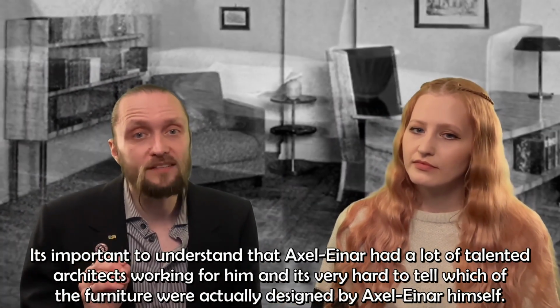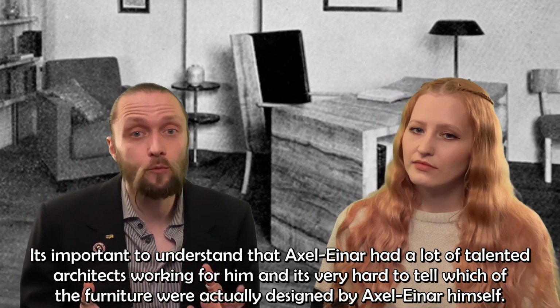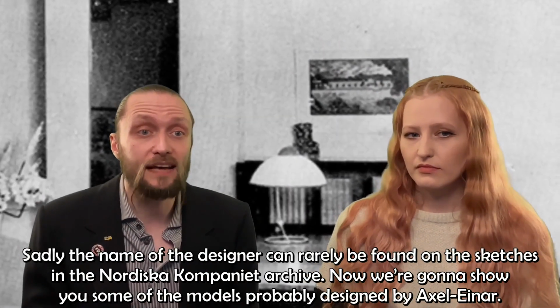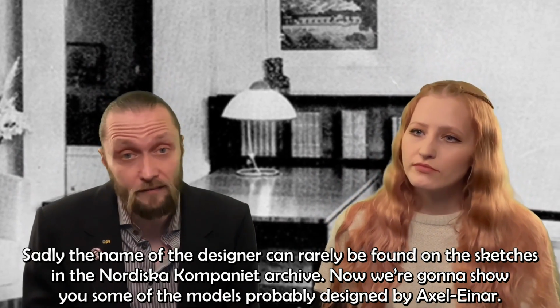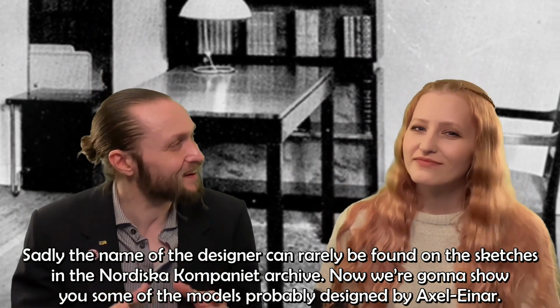It's important to understand that Axel-Einar had a lot of talented architects working for him, and it's very hard to tell which of the furniture were actually made by Axel-Einar himself. And sadly, the name of the designer can rarely be found on the sketches in the Nordiska Kompaniet archive. And now we're going to show you some of the models probably designed by Axel-Einar himself.